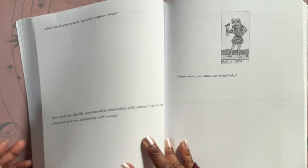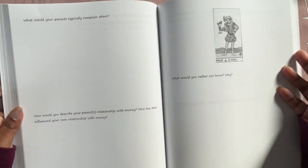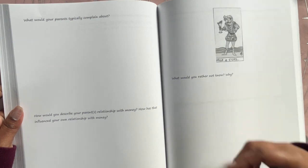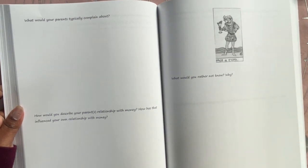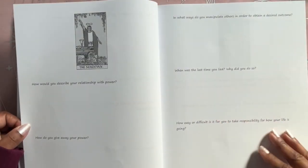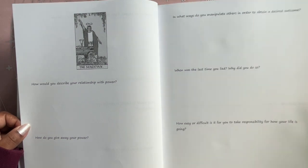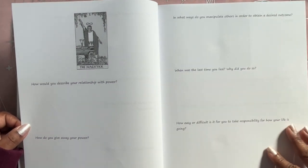And I found a place when I had the Tarot for Transformation book. It's also oversized. It's another book by this author. And I found a place to keep that book. So I'm keeping these oversized books with that one on my shelf. So it's perfect. I really am happy to have this, and I want to work through it, but it is going to take me some time because it's a lot.